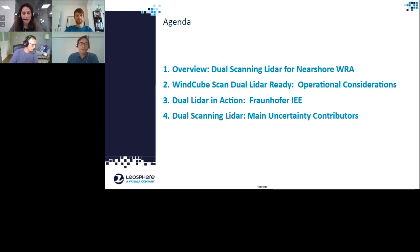Then my colleague Jérôme Sutamakozan will take us through the operational requirements of the dual LiDAR, how to plan for the installation and the setup, and how to configure the data between two scanning LiDARs. Then Florian Jäger from Fraunhofer IAE will provide details on Fraunhofer's firsthand experience leveraging dual scanning LiDAR. And then Matthias Steger with DNV will talk about the main uncertainty contributors of the dual scanning LiDAR.